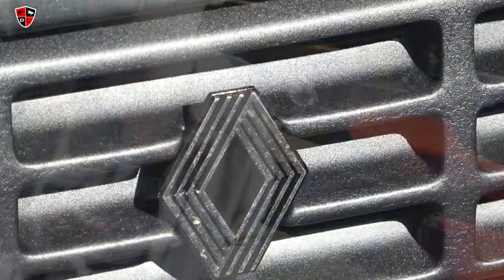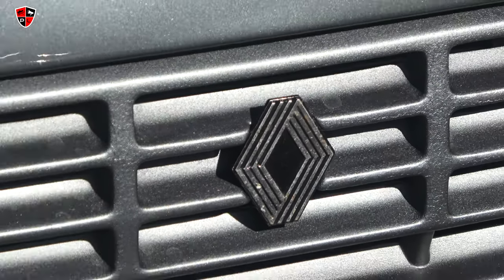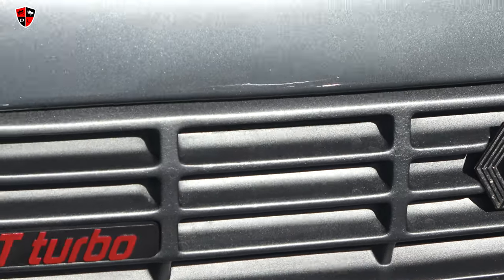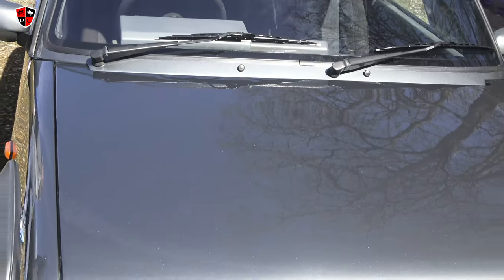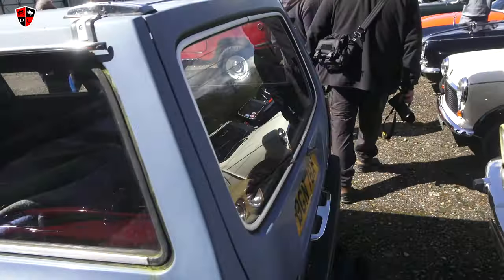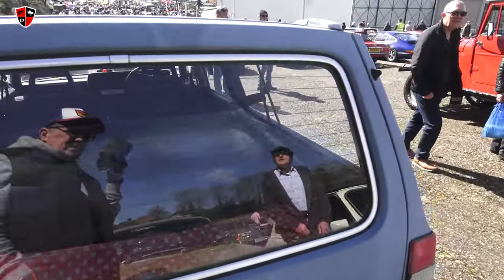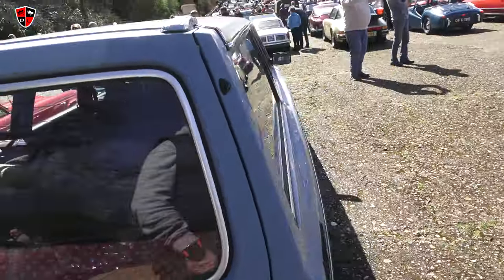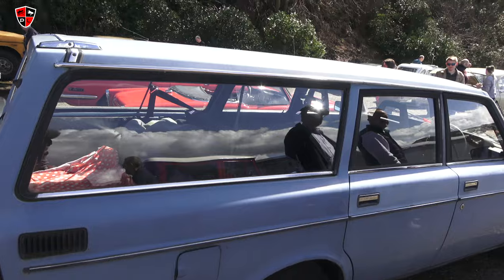G16. The time when Renault badges looked like that. The paint though, absolutely stunning. The 240 Volvo, 245 diesel, yeah, one of them. The estate car for the one.